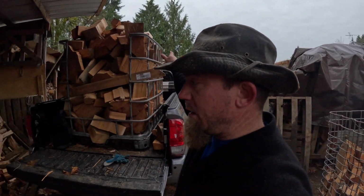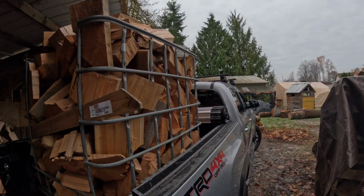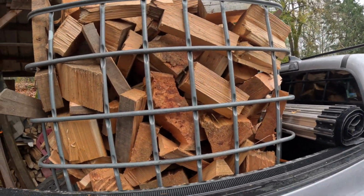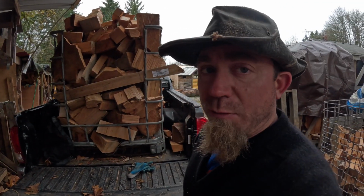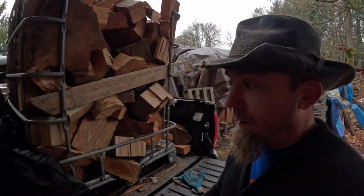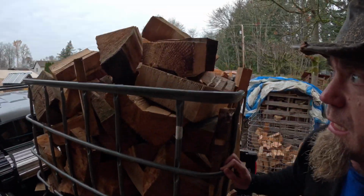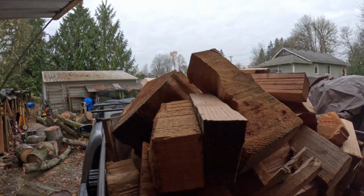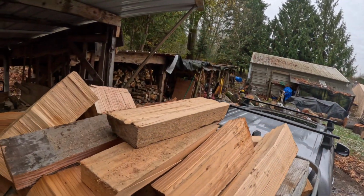There she is, load number 2, cedar chunks. Yes, there's a few air gaps in here, but again, I'm not stacking it. I'm clear with my customers that it is loosely tossed in. So I try to give them a good fair amount of wood. It's definitely heaped. Up here you see the level, definitely heaped like that.